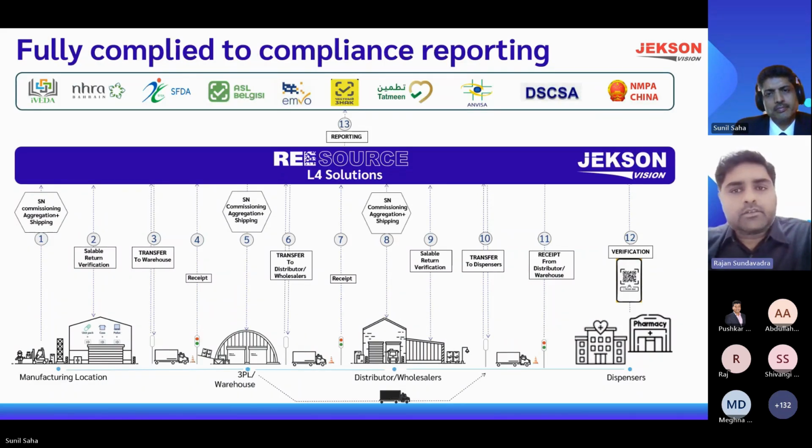At the same time, just to give a high-level picture on top of the DSCSA, the resource level 4, right, will communicate and has the ability of seamless communication with all your supply chain partners, recording those electronic transactions, and based on the master data, it will allow you to meet all your compliance reporting. We try to put certain important compliances which are live and already validated, which you can choose from.